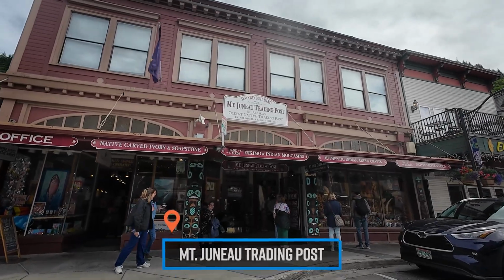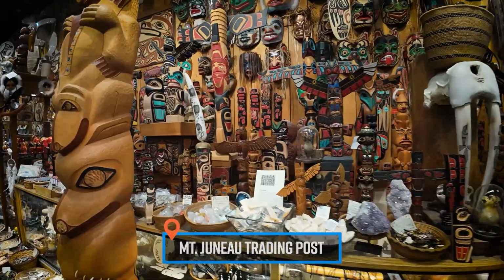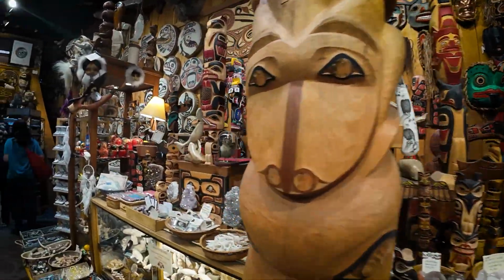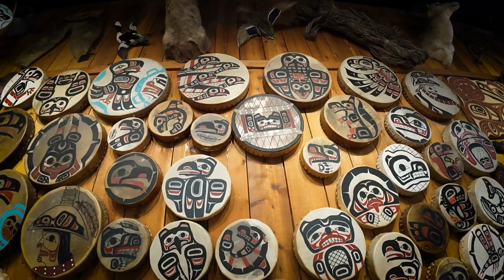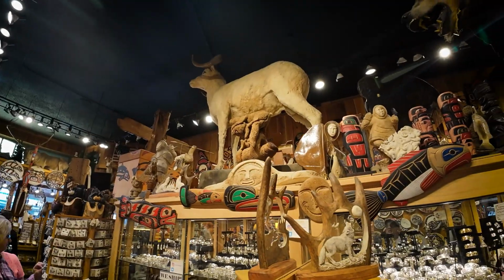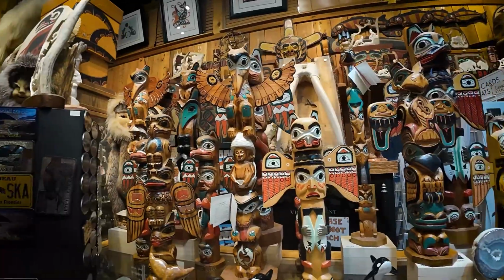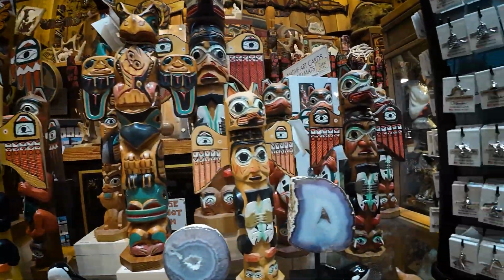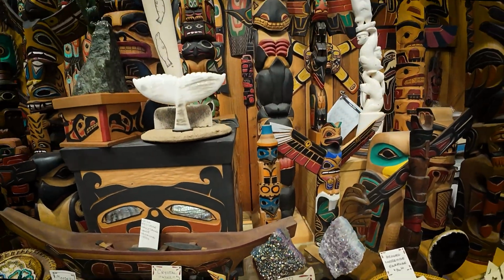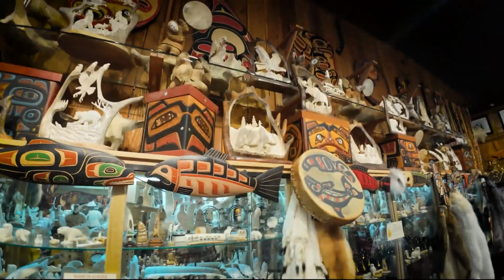All right, we're at the amazing Mount Juneau Trading Post. I mean, there's a lot of knickknack and souvenir stands and stores everywhere, but this one is so popular that there's often a line to get in. And as you can see why, the walls are just covered in every kind of tchotchke that you can think of. And of course, we couldn't resist a few things. For me, I collect refrigerator magnets, and I had trouble choosing.